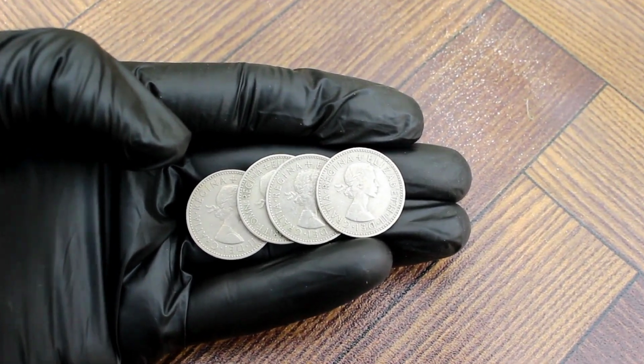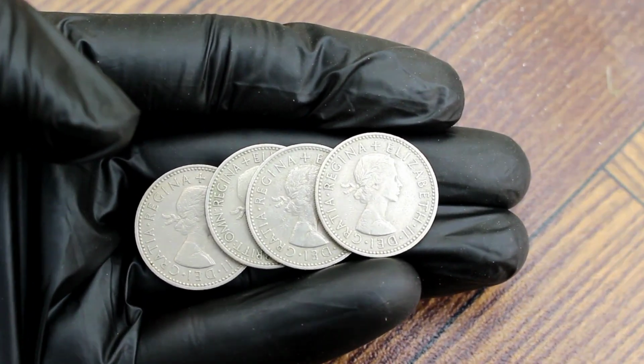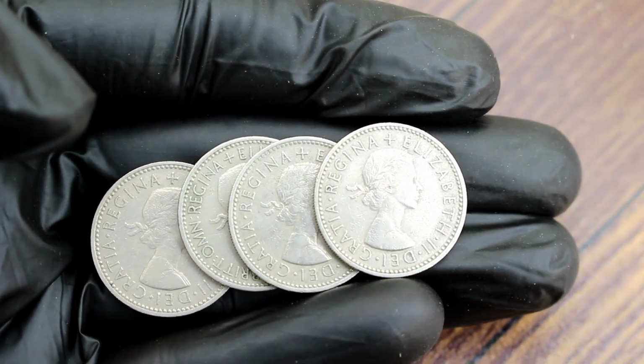If you're fortunate enough to come across one of these coins, remember that it's not just a coin, but a connection to the past.